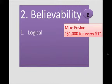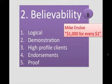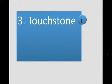So the offer's got to be logical. If you can demonstrate something good, the believability goes up. If you use high-profile clients and endorsements, excellent. Proof. Obviously, you're right, you need proof. Putting a classified ad in the paper, I think everyone thought they were just going to lose $1.